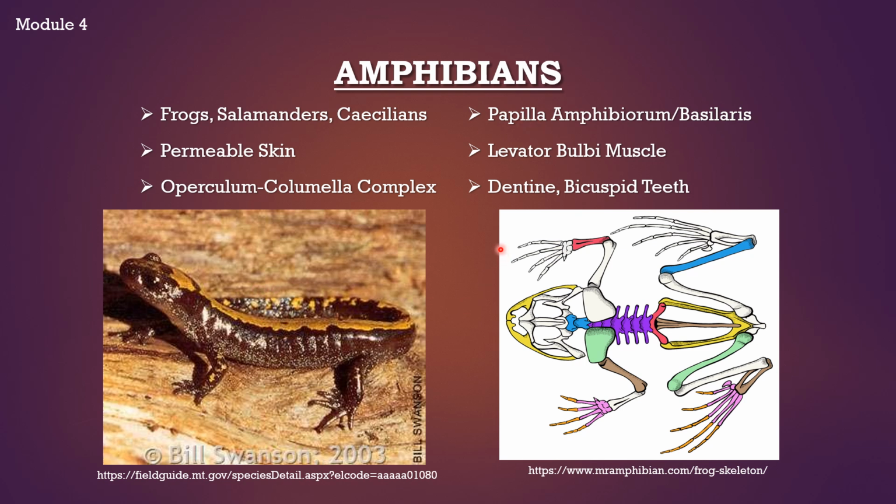They also have a levator bulbi muscle. This guy, take a look at our long-toed salamander here. Look at those eyeballs bulging up. That is from our levator bulbi muscle. It's basically a sheet of muscle on the bottom of the orbit that pushes those eyes out. So they look all cute. So because of that, salamanders in particular, they're really common to have something called metamorphosis.